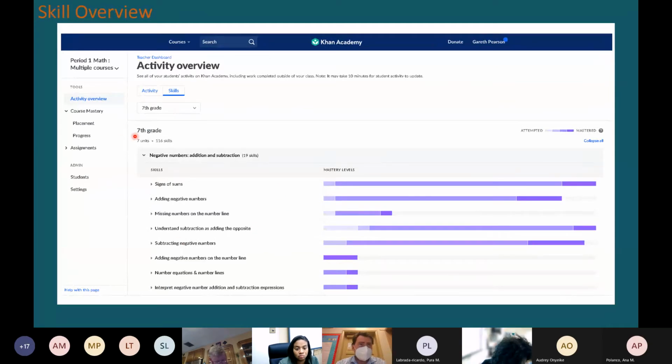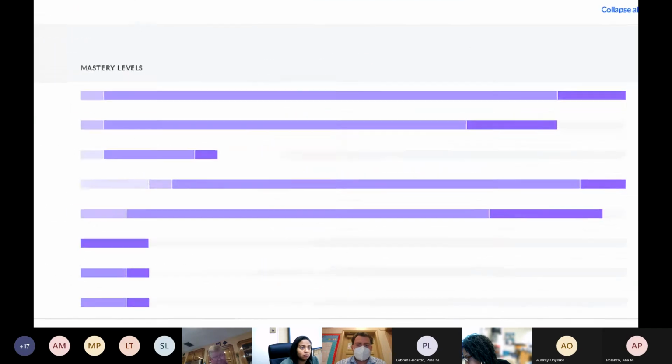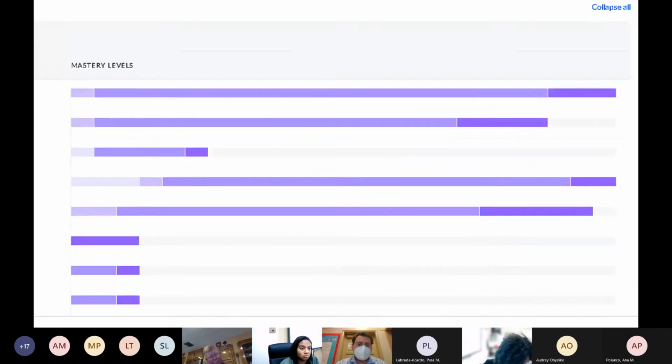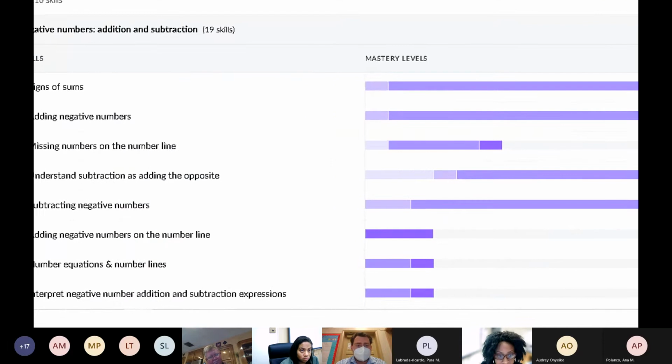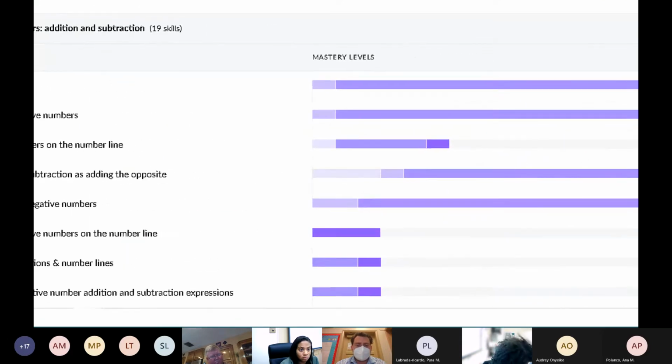So here, obviously I'm a 7th grade math teacher. My students are enrolled in the 7th grade course. I can see the mastery levels of the bulk of my class. This gives me a visual representation. So for example, when it comes to negative numbers, in sign of sums, look at all that purple. My students are doing phenomenally well in the first bar. Now on the third bar, missing numbers on the number line, not so hot. I can tell I need to do something here.